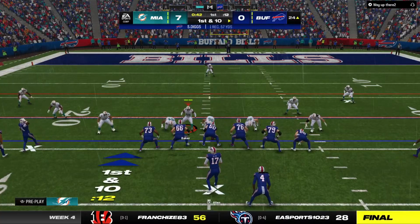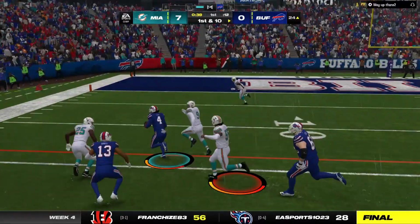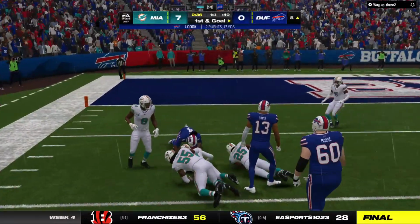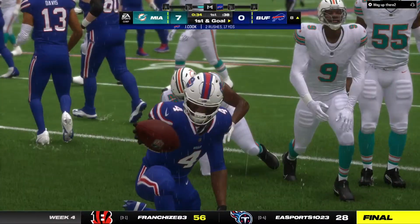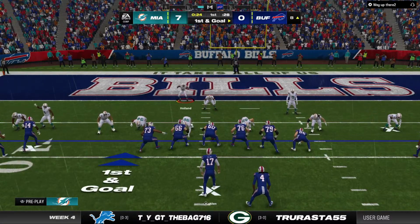So barely time to catch our breath. Here's first and 10 just outside the red zone. They'll try the middle with Cook. And they got it inside the 10 at the 8. 2 big plays in succession. Not sure this D knows what hit him, but now they got to get ready.